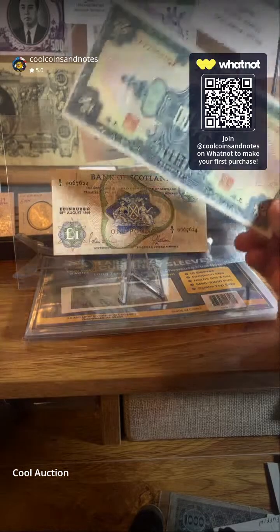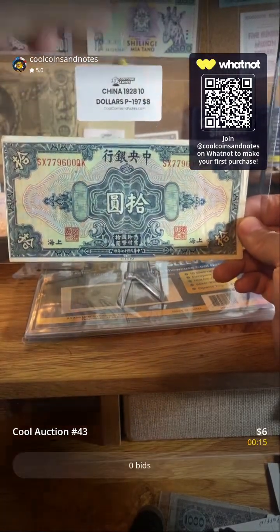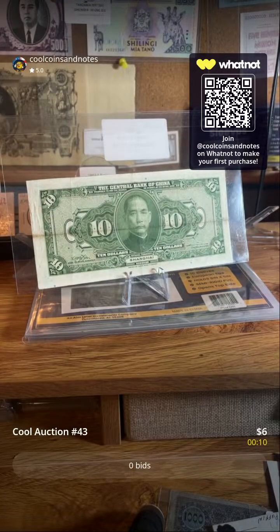All right, so next up, do this 1928. $10, China, Shanghai, 1928. Oh, here's some graded stuff. Sam showing us file. We got Fidel giving a speech.